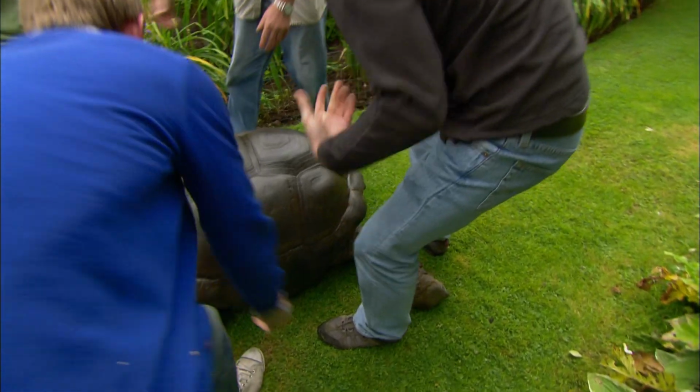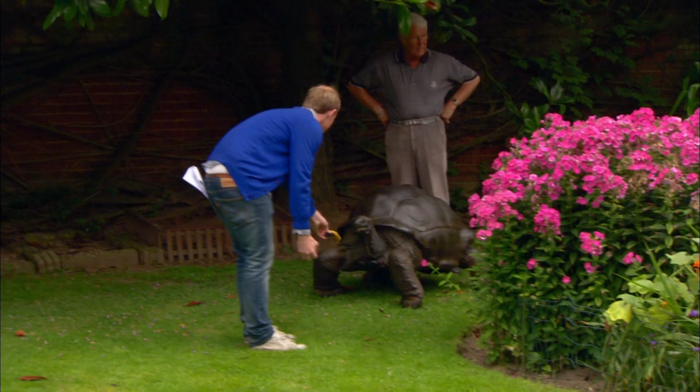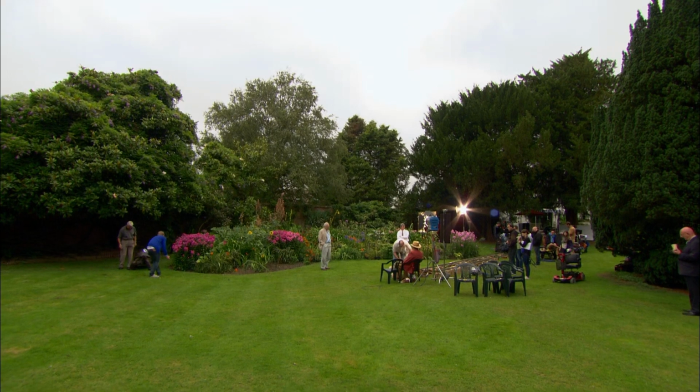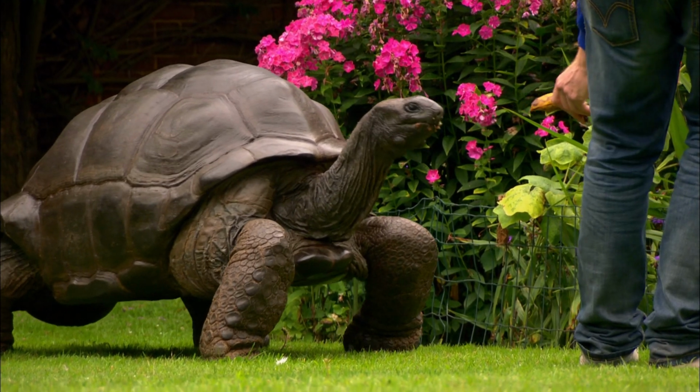He's quite cranky. I mean, he's about 120, I think, and he has a mind of his own, and it's no good telling him, even if you've got a banana, which is his favourite food, that you want to move him over there. If Tank doesn't want to go, he's not going to go. You just have to go along with Tank.